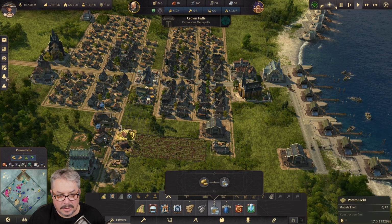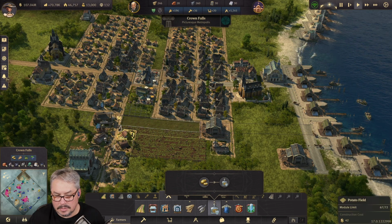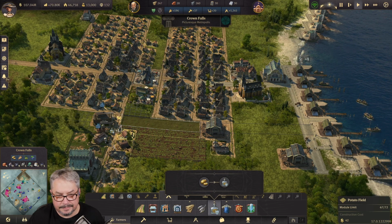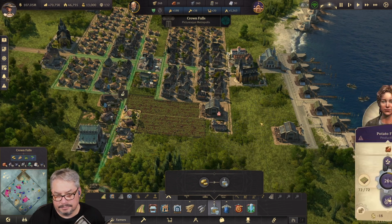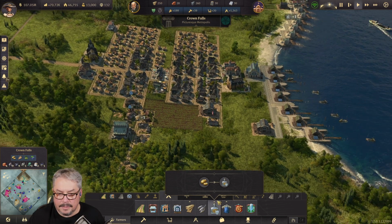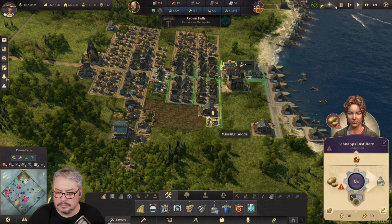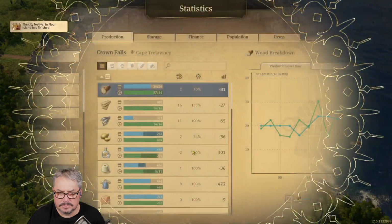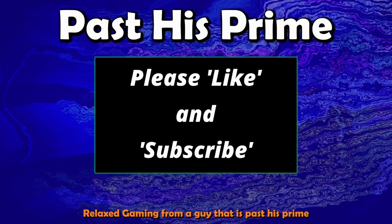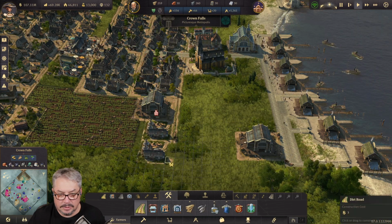Nice day for it. That's not enough. We need something first. It'll do for now. Wait, that's still not enough? Okay, hang on a second. It's still not enough.